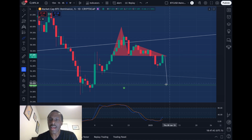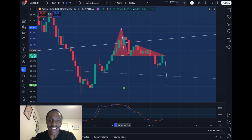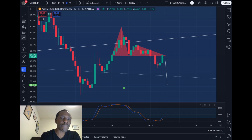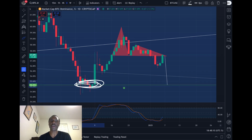And I've got an alarm down here. Why? Because if you look at this in terms of pattern analysis, the target for these M-tops, these technical patterns, is quite simply the height of the pattern superimposed from the site of breakout, which gives this target down here. And it is confluent with right here, the bottom of our A wave. This is our B wave. That's our A wave, the bottom of our A wave.